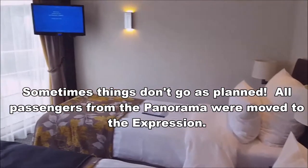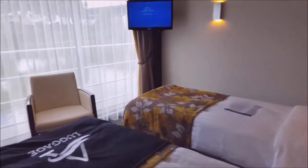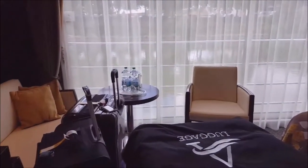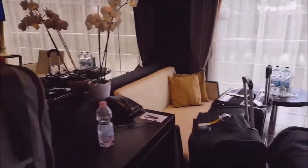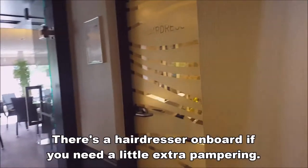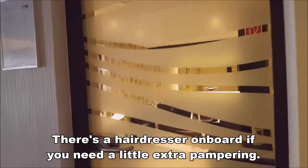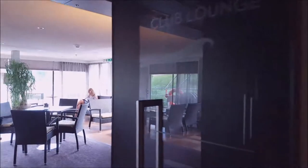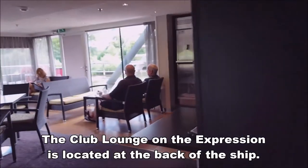Okay, so we got moved over to the Expression ship. Looks pretty much like our other one, but just a newer ship. But the same layout and everything as our other one. Here on the Avalon Expression and on the Panorama, they have a hairdresser on board if you want to get your hair done. And this is the club lounge on the Expression.